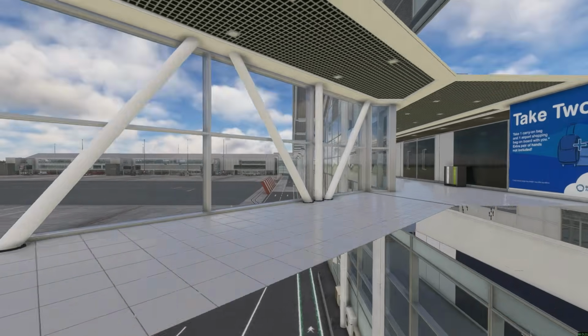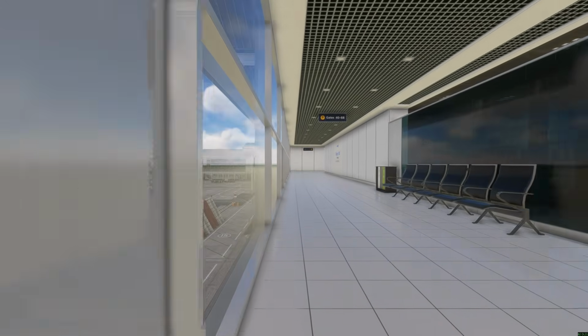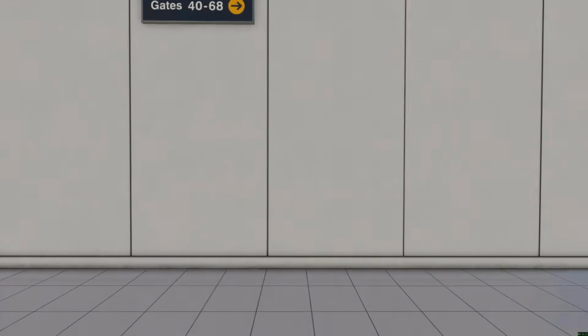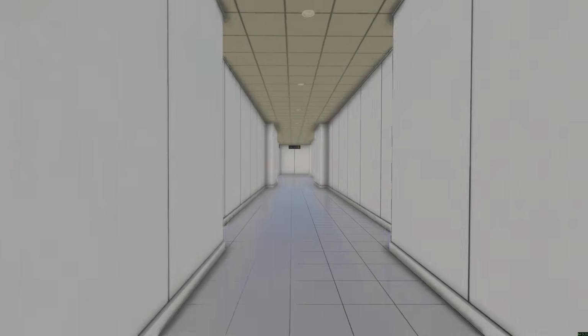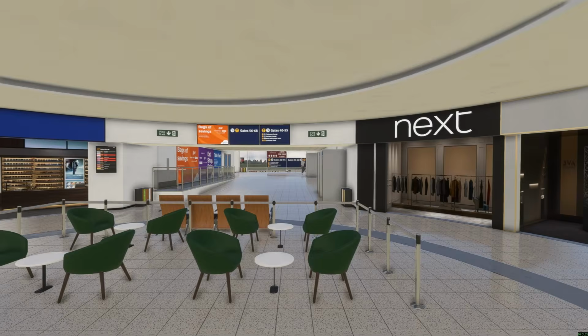As we go round, you've got this viewing area and the benches, and this looks identical in that new bit there. It's not quite modelled, but there's nothing there at the moment. That's going to be an extra duty free soon. Down this very long corridor and swing a right, and we're into the main terminal itself. Unbelievable.